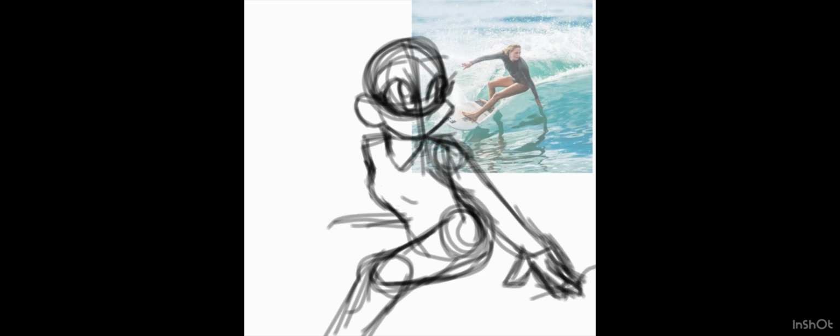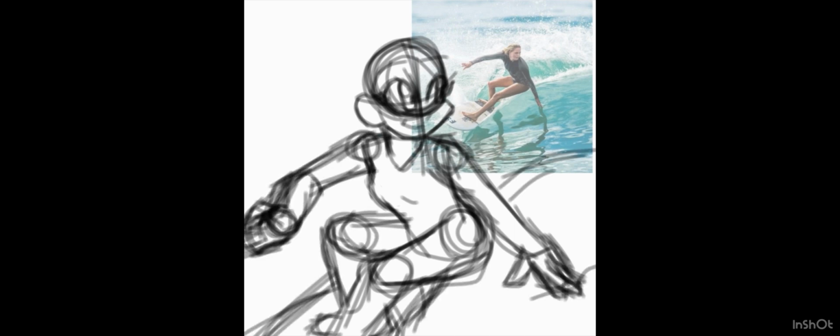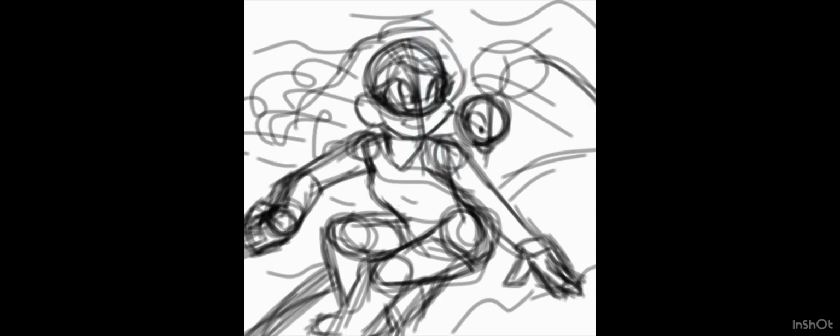Today I'm showing you a drawing I did of a character I made from a challenge. The cat wasn't included, but I added it.